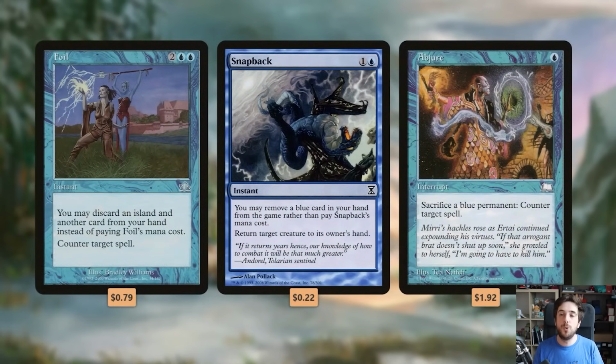And then when we're drawing oodles of cards, we're drawing so many cards that we can just be super card inefficient as much as possible. So stuff like Force of Will style Foil suddenly becomes really, really good. It's a free counterspell as long as we're discarding an Island as well as another card from our hand. It's like super card inefficient, but when we're drawing so many cards, it doesn't matter. Snapback too. I'm running Snapback in this deck. You could call it a bad Unsummon, but it's a free Unsummon. You just have to exile an extra blue card in your hand. Very happy to do so when I'm drawing like 6+ cards a single turn.